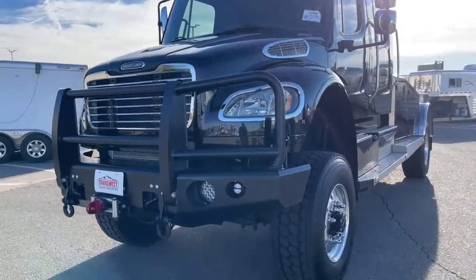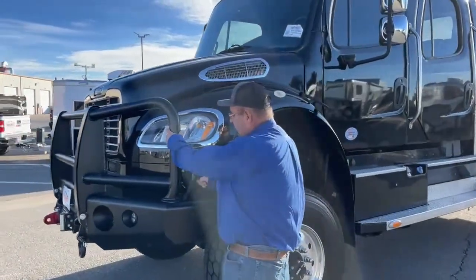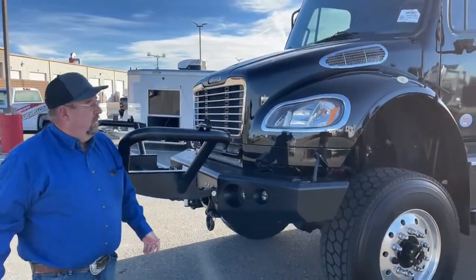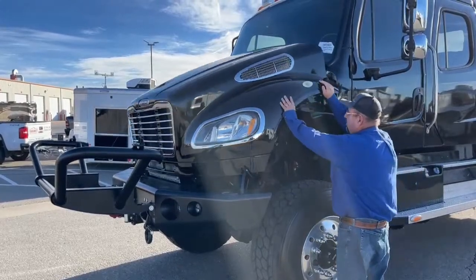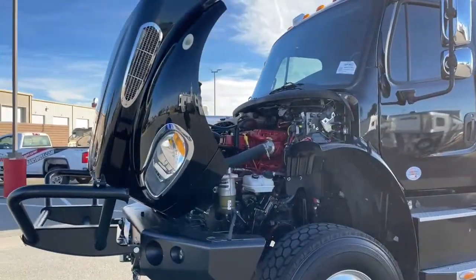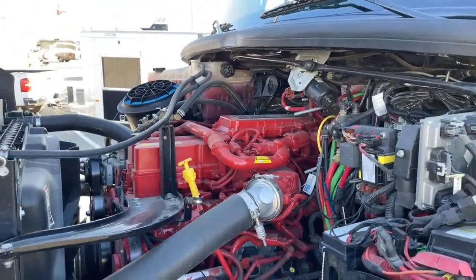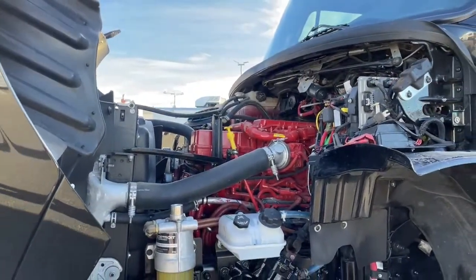Now, as we walk on around, I did have a couple of questions on how to get into the hood. So you simply pull this down and this comes off. There's one identical to it on the other side. So that allows the grill to come down. And then for the hood, unlatch it here. Again, one identical on the other side. And simply push that up. That is the Cummins 8.9 liter engine, coupled with the Allison 3200 TRV transmission. This offers 350 horsepower and right around 1,000 foot-pounds of torque.